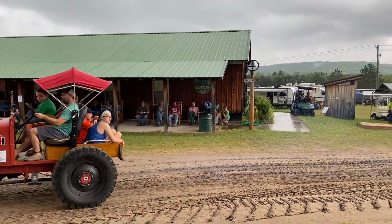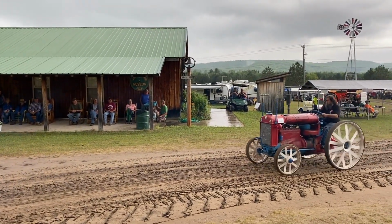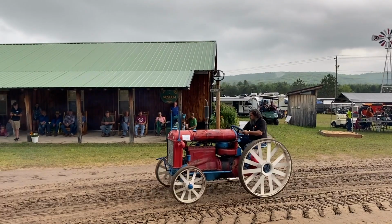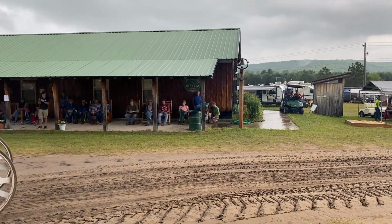A 1931 Ford owned by Joe Parkey from Alaska. The tractor was actually made in County Cork, Ireland. Previously worked in Pontiac and ran on the road back on the roadside. That's a good one.